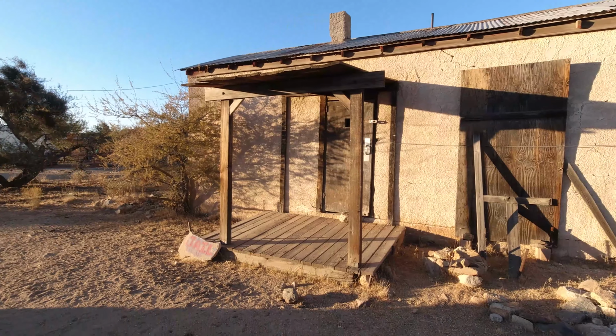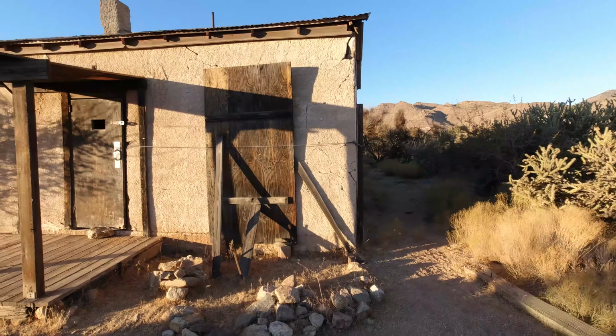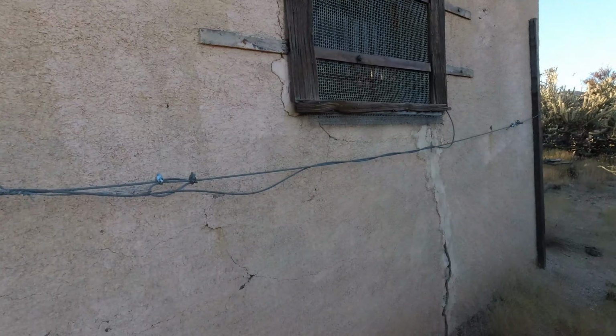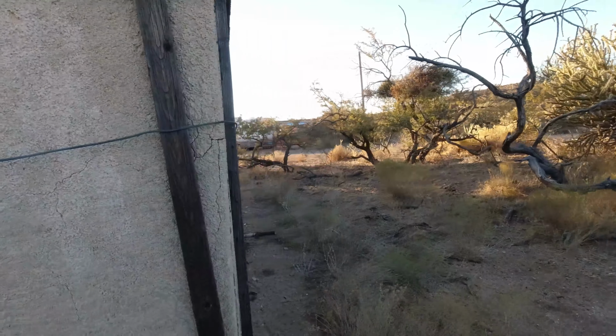Same mattresses. Kind of got it all boarded up. But hey, basic building's still here. So they got a cable holding the building together. If you remember our video from up there in Sturgis, Stone Hill.